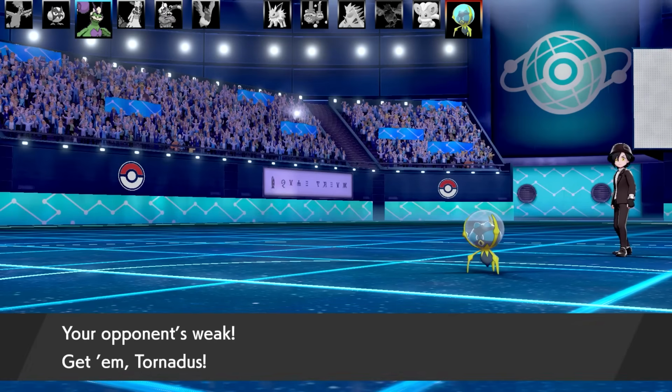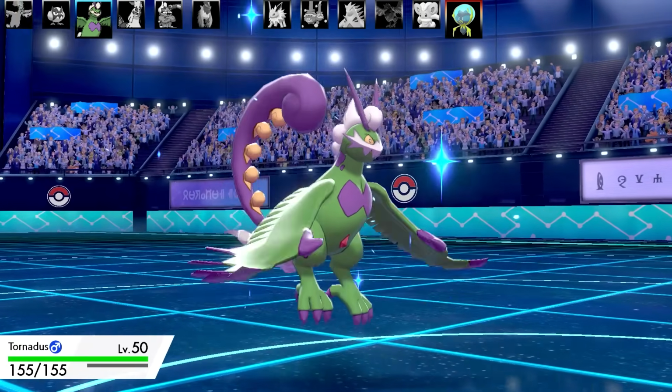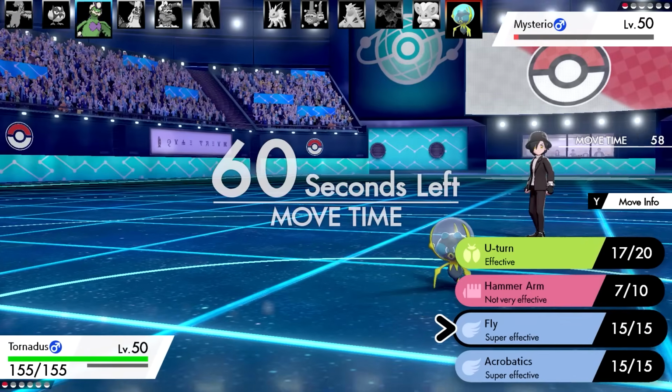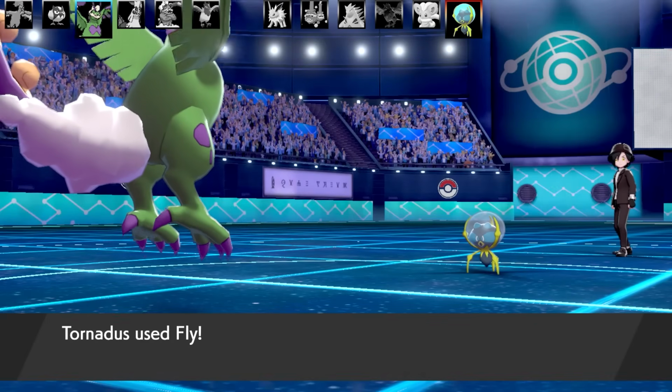My last Pokemon, as you know, is Tornadus. I was like, man, I got to take this little Moon Man out. I could go for a Fly, and that's Power Herb, and I can finish it off.